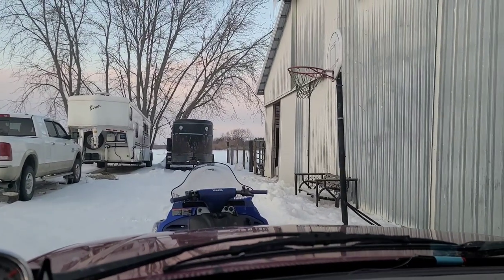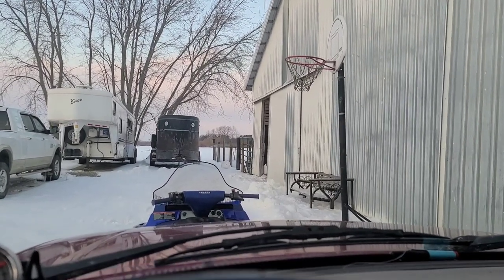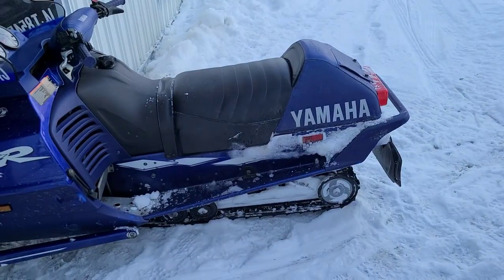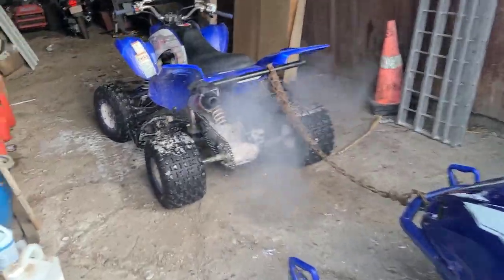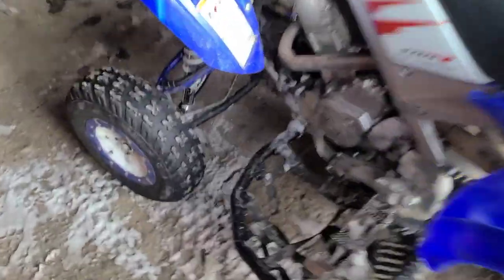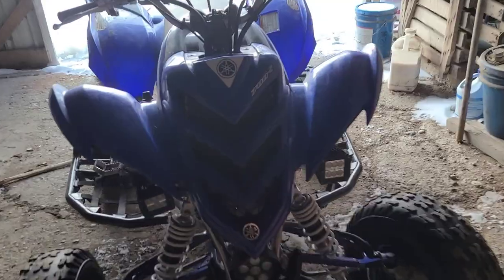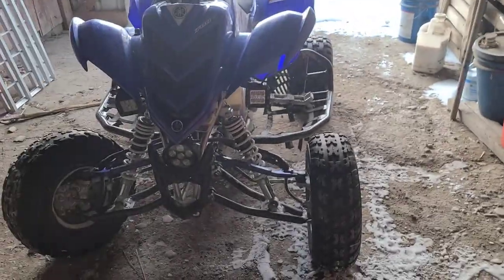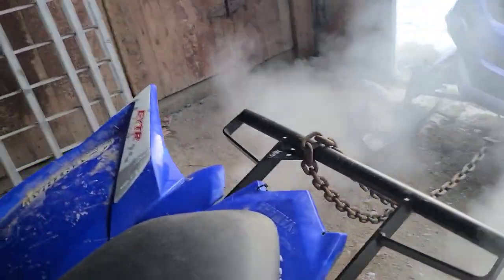Gonna push her over there in the back part of the barn. There we go. That don't sound good. Alright, so we got the gal up here. Now we're gonna pull it up here with the bent tie rod 700 Raptor. Look at this. Wheels are straight. Oof. Big oof. You gotta turn the handlebars all the way to get this one straight. She's cold.